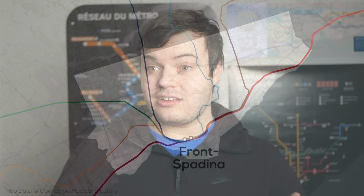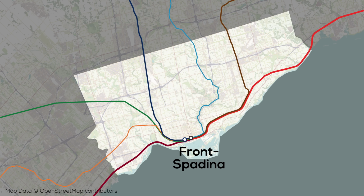Now, the lack of a station here isn't just a problem in itself, but it makes the lack of connections at King Liberty even more glaring, since 3 of the routes that pass through Spadina also pass through King Liberty. So at least if you're not going to build Spadina, you should build King Liberty as a junction and transfer station so that some of those trips and transfers can still happen. But that's not the plan.